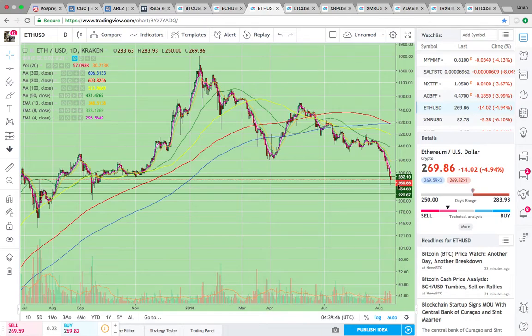If 280 turns into resistance, then you've got this 254, 255 level here, and if that were to break, you could see a drop down in the 220s. That was the low down here around 222, 223 back on September the 14th. So yeah, you can see there's a lower wick on today's candle.